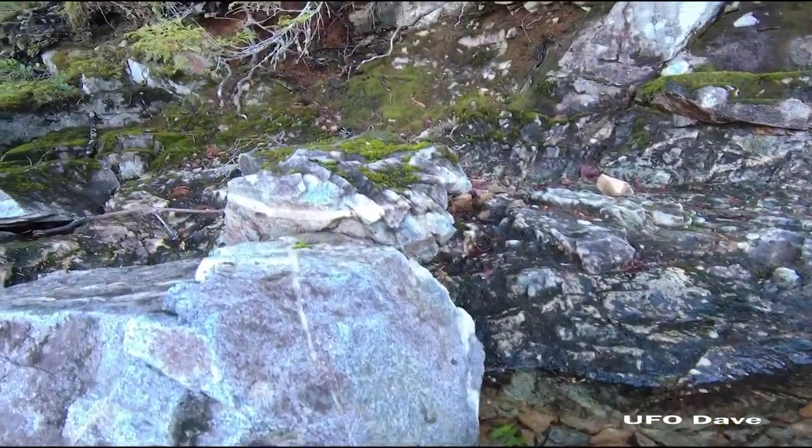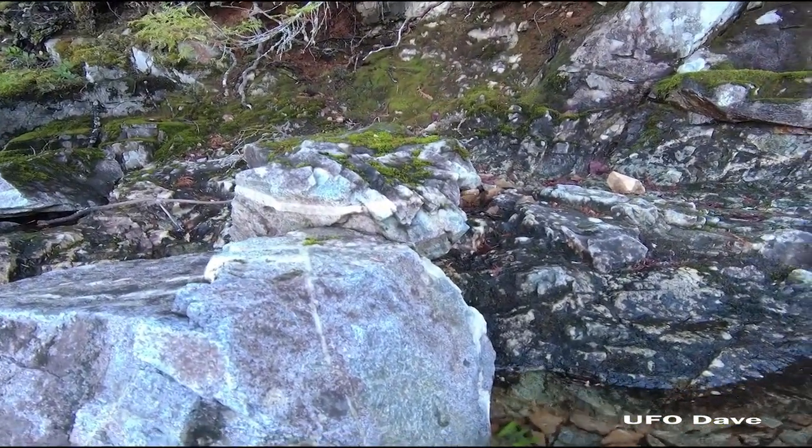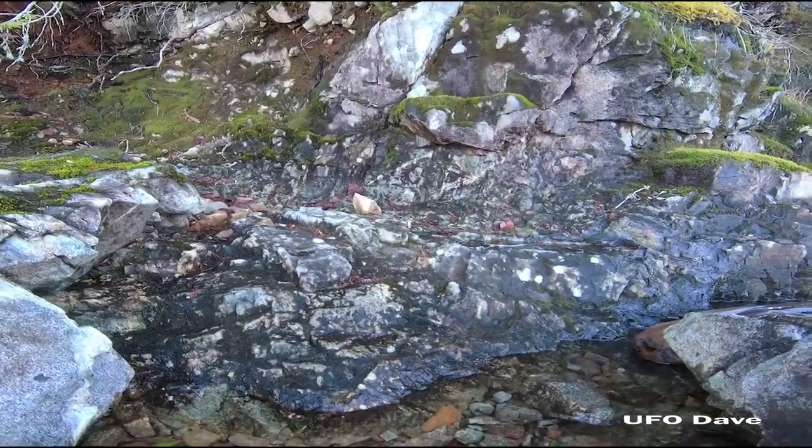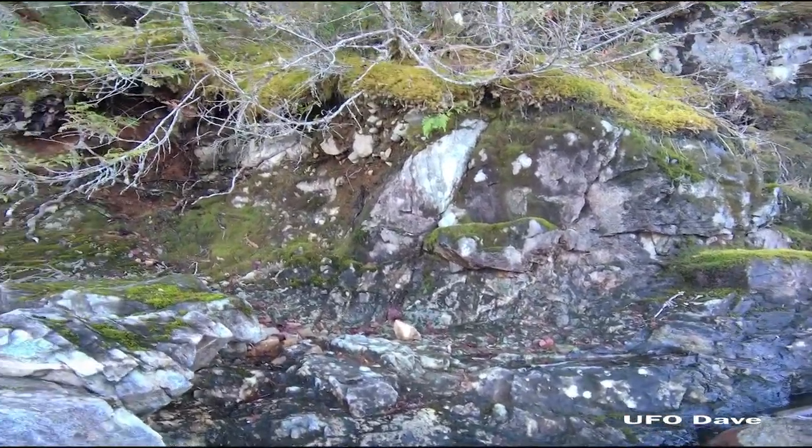Now you can see all the rocks. There's, again, triangles everywhere, and there's that beige rock over there. The whole thing's been just cut out.